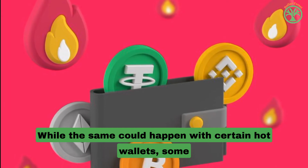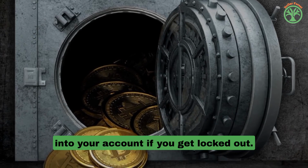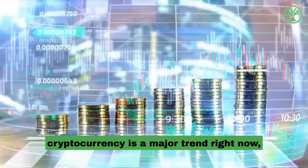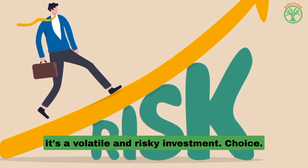While the same could happen with certain hot wallets, some are run by custodians, who can help you get back into your account if you get locked out. Alternative ways to buy cryptocurrency. While buying cryptocurrency is a major trend right now, it's a volatile and risky investment choice.